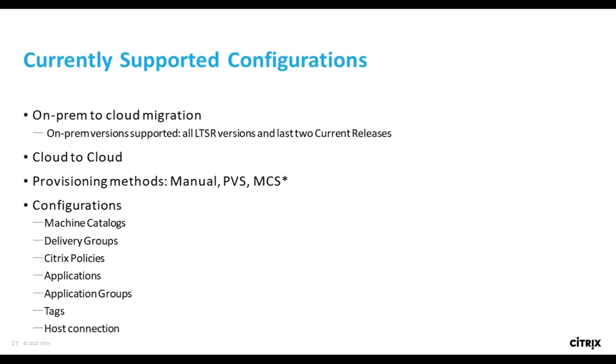Finally, before going to our demo, I'd like to review with you all the supported configurations that we have with the tool in the current version. Remember that it is in tech preview, and the more feedback we get, the better results we have. It's for real, your feedback is very important for us and is a key player in the development of the tool. What you can do with the tool nowadays is migrate your virtual apps and desktops environment from on-premise to cloud or cloud to cloud, no matter if you use PVS, Machine Creation Services, or manual deployment for your resources. That includes machine catalogs, Citrix policies, tags, application groups, and so forth.